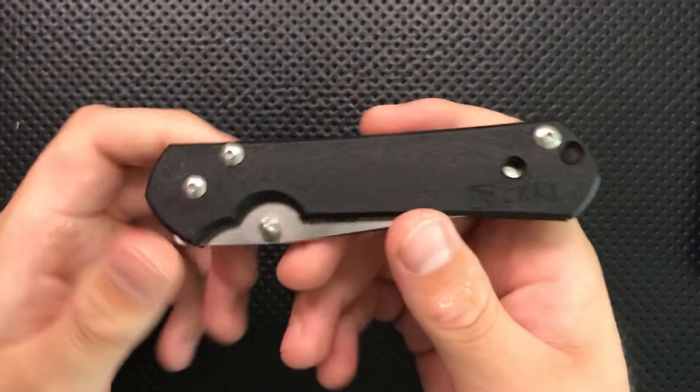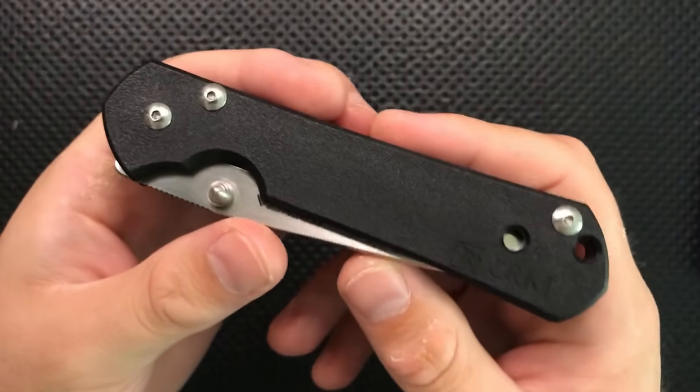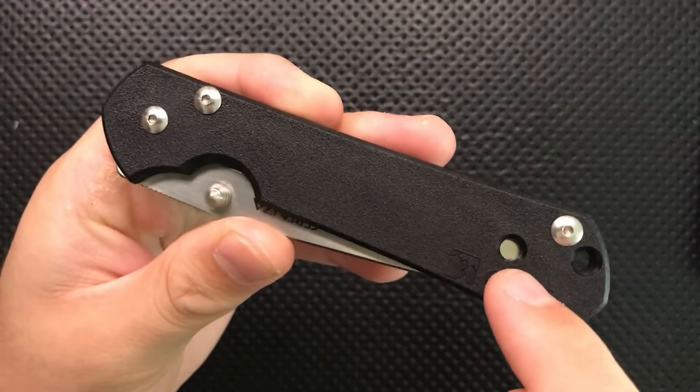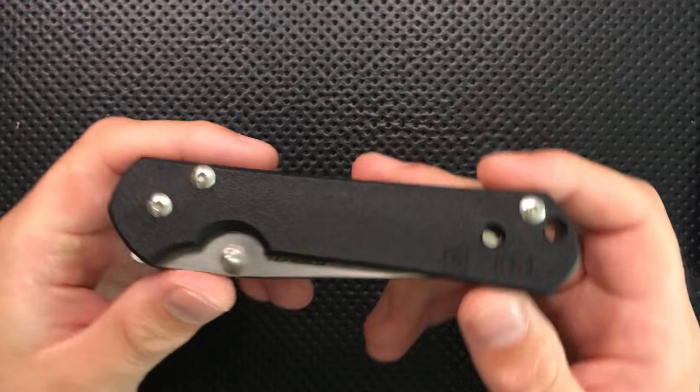I want to thank again my buddy Don for sending this along, giving me a chance to handle this guy. And I hope you found it interesting. They even kept the positioning hole, by the way. That's pretty excellent.